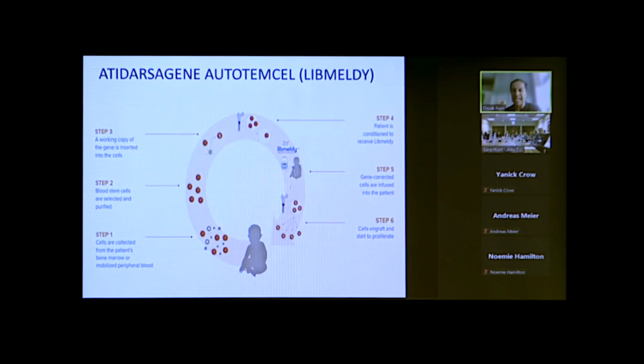And therefore, we know that normal enzyme levels, even if you replace them, is not enough to stop progression. So we're delivering 100, and in some patients, up to 1,000 times the normal ARSA levels. And when you check them, we know that that's not toxic. And then you put it back into the patient.